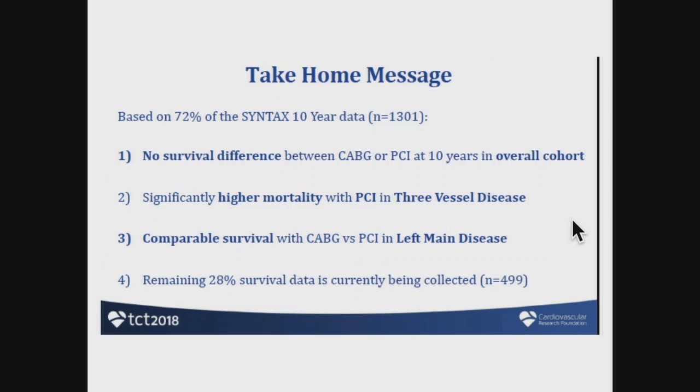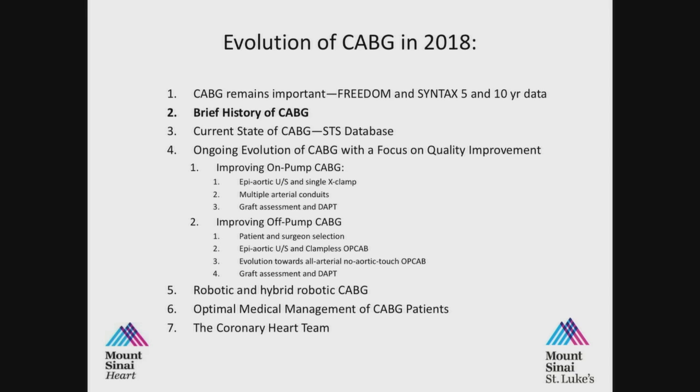Take-home message: with only 72% of the data acquired, and they're working to acquire the other 28% now, there is no difference in 10-year outcome in the overall cohort, but a strikingly large mortality benefit of CABG over PCI for three-vessel disease, and similar outcomes for left main disease.